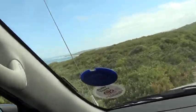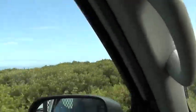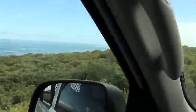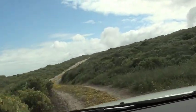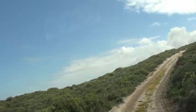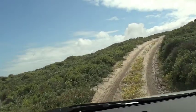So this first stop is at the hut? Yeah. Okay. And do you have a GPS unit in here? I know the GPS coordinates of the other population. Yeah. Okay.